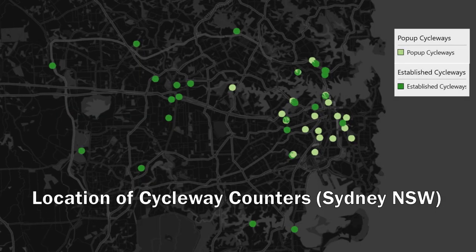This is a map of the locations of the cycleway counters within the Sydney region. Dark green is the existing cycleways. Light green is either the pop-up cycleways or the ones being measured as part of the pop-up cycleway dataset, which is why some dots are speckled.